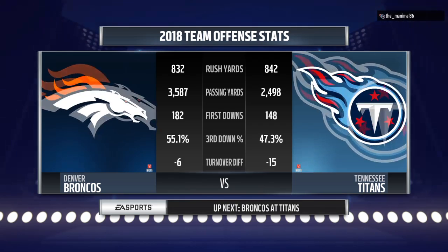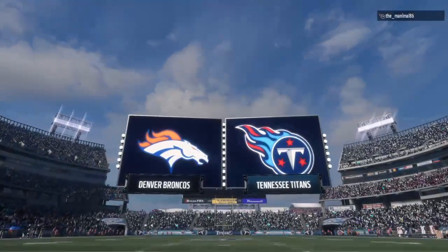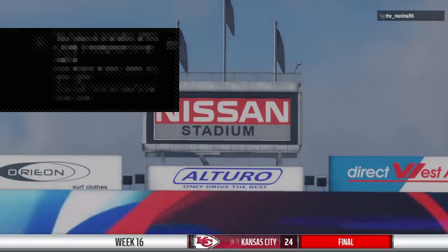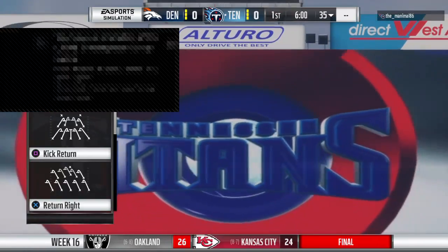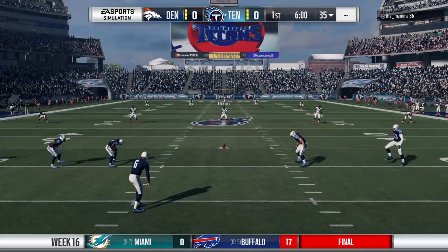Everybody, I'm Larry Ridley, and this is the NFL on EA Sports. The Titans come into today's matchup wanting to find a way to walk out of the stadium with win number 4, going up against the Broncos. We welcome all of you to Nissan Stadium on the banks of the Cumberland River in downtown Nashville, Tennessee.